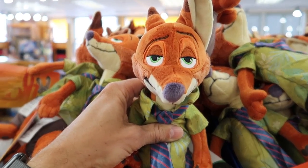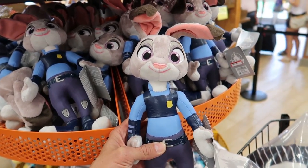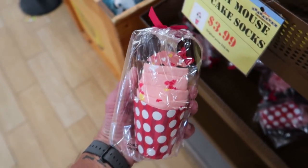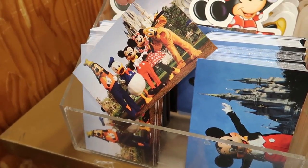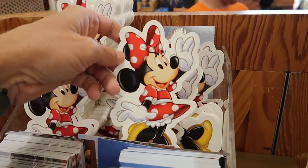$9.99 for this Nick Wilde doll. It looks like he's had a long day for sure. Judy Hopps looking as professional as ever. $3.99 for these Minnie Mouse socks. There's not very many of those left though. There are a couple of 49-cent postcards here. And then this one right here is 99 cents.